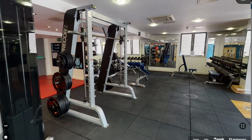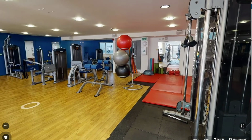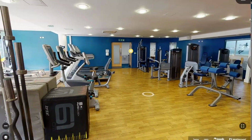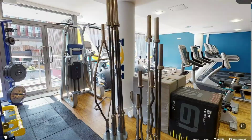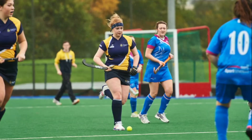Team ARU also offer a campus sport programme which includes fitness classes and turn up and play activities such as badminton, volleyball, five-a-side football and netball. These aren't necessarily to join the team, these are more fun, mess around classes, just to get a bit of exercise and to really enjoy yourself without having the commitment of joining the team.